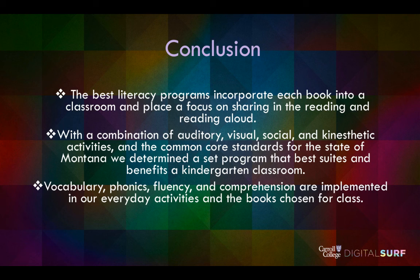For our conclusion, by conducting secondary data analysis and creating our own literacy program for a kindergarten classroom, we were able to conclude a series of things. One thing being that the best literacy programs place an emphasis on actively sharing in the reading and reading aloud. Another important aspect to a successful literacy program is that by combining the state curriculum standards with an everyday usage of auditory, visual, social, and kinesthetic activities, students will have the opportunity to achieve a more lasting, impactful, and positive learning outcome.